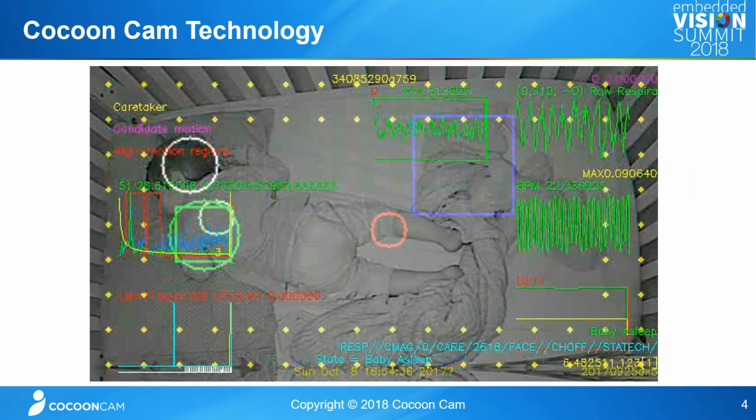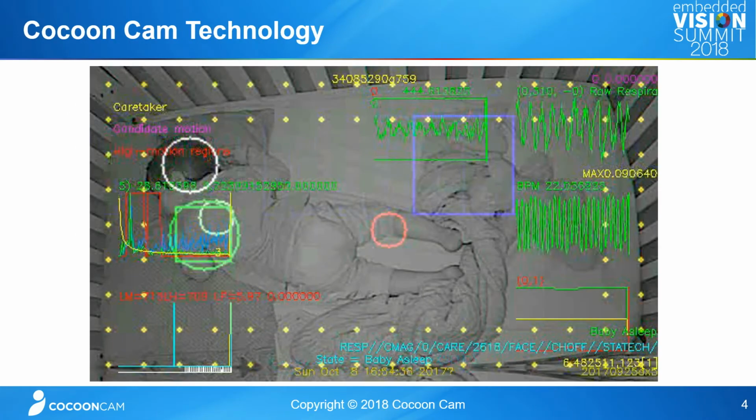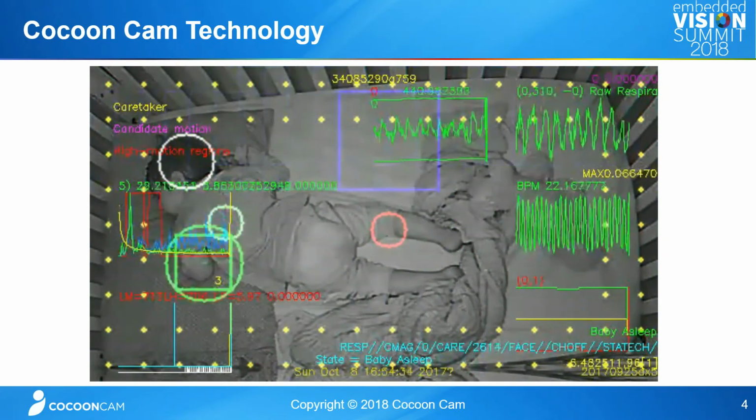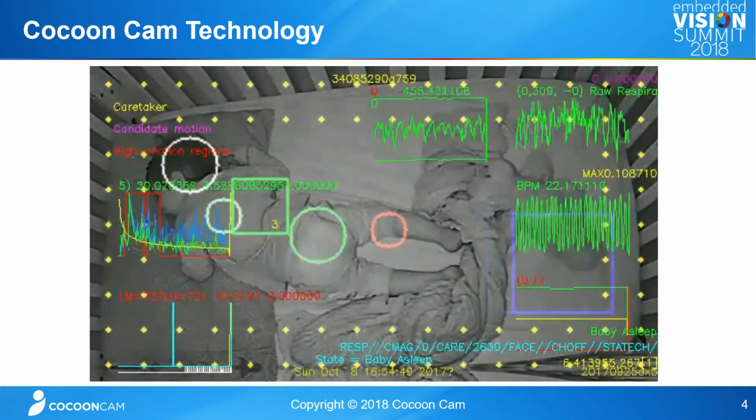But before that, you should also be wondering, how is this even possible? How do we do it? If you can play the video. So yeah, this is what we do at Cocoon Cam. What you're seeing here is how it looks to the back end.